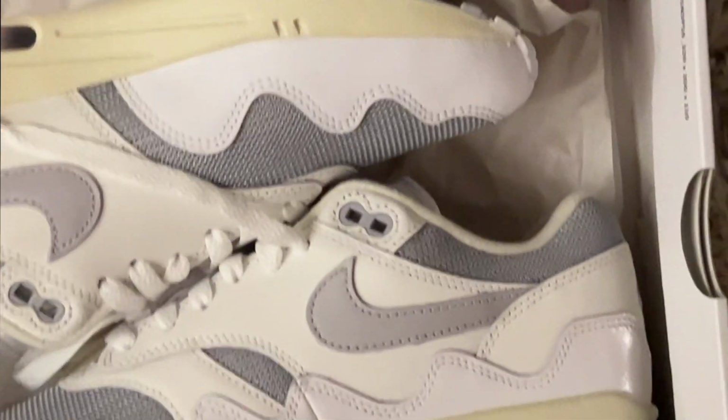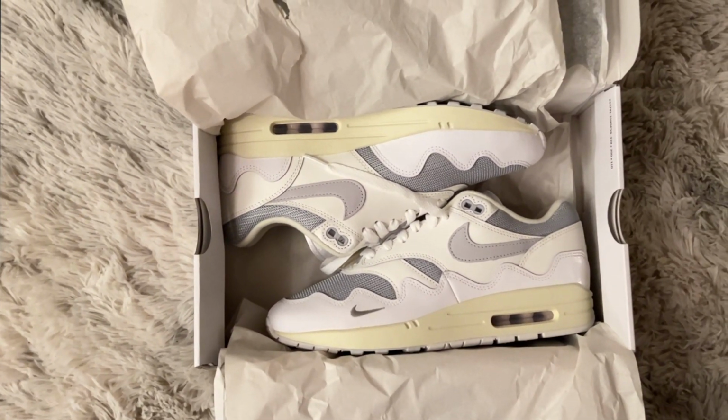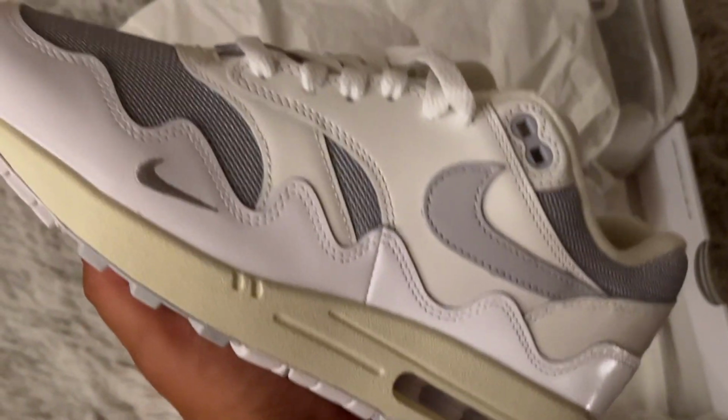Now let's jump inside. So this is the pair. As you can see, they are stunning. If you were anticipating this pair once you saw the early pictures, you are not going to be disappointed. So this is what it looks like in hand, up close and personal.